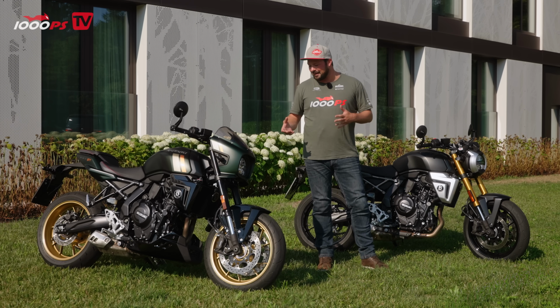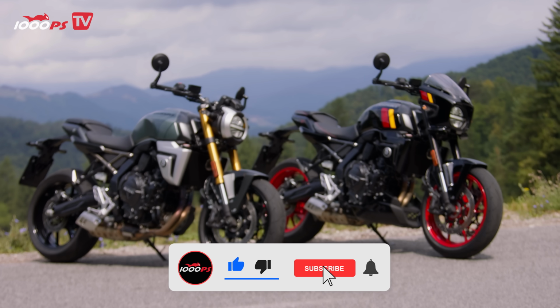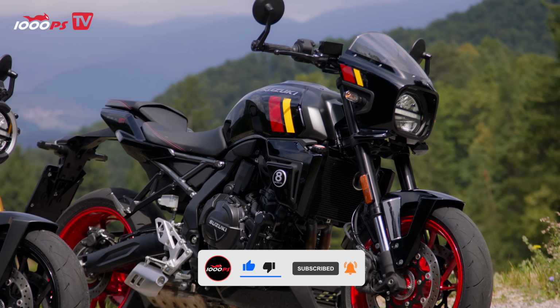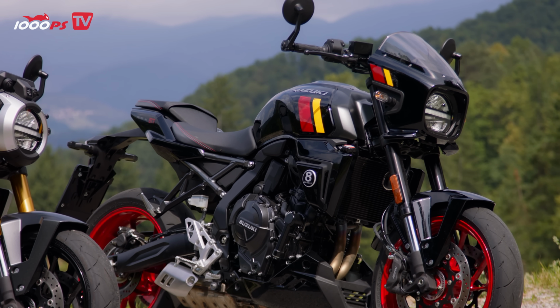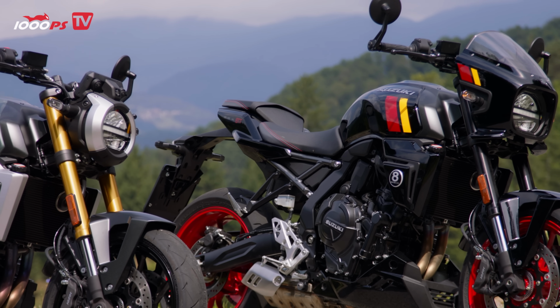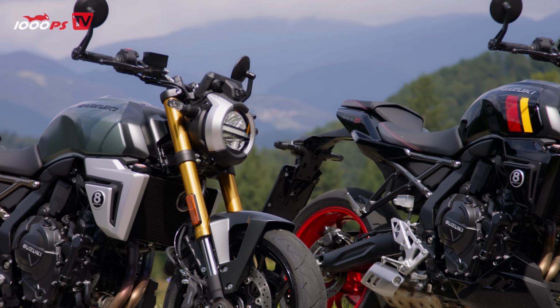Now, this whole billiard reference came to mind thanks to the big number 8 on the GSX-8T and TT, which you can see here on the side of the radiator. Suzuki's a bit late to the game with their retro middleweight, but maybe it's not too late yet, and we're going to check it out together today.